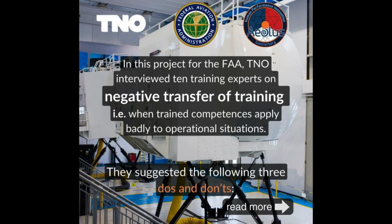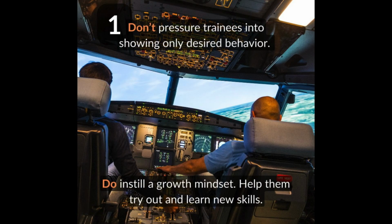The researchers actually put together a couple of slides or infographics outlining some of the recommendations from this research publication. The first one they looked at was: don't pressure trainees into showing only desired behaviour, do instill a growth mindset, help them try out and learn new skills. This is about encouraging your students or recruits to explore the training environment. So make it a safe space where they can explore the environment.